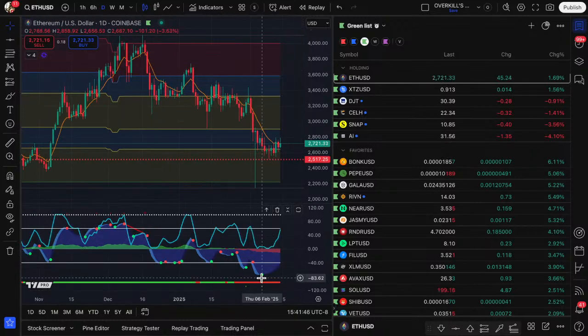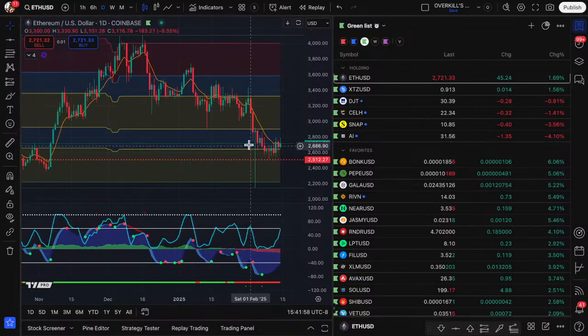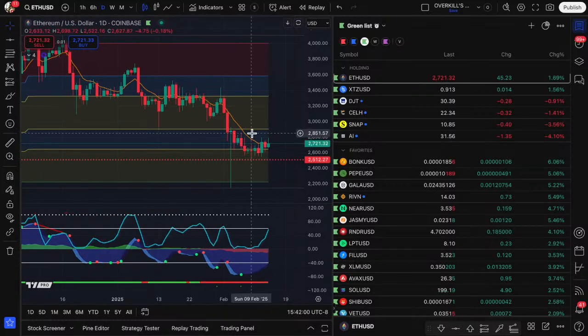Again, we got that green dot there on Thursday, so we're just chopping around. Okay, we are days, hours, maybe minutes away from seeing Ethereum break out here. And I think it looks really, really strong here above 2,500. And again, Ethereum normally leads the market up.